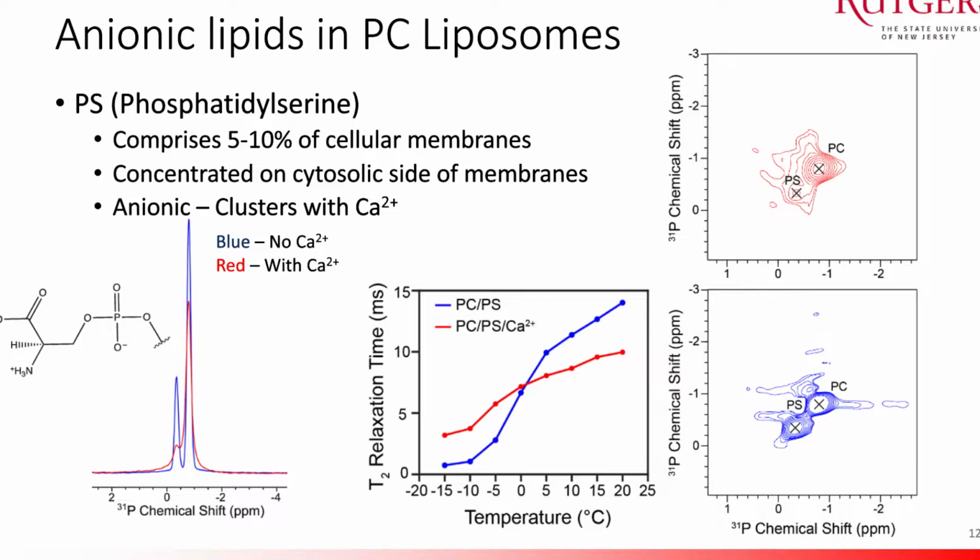Basically the idea here is that when you add phosphatidylserine, you get nice sharp phosphorus signals, but when you add calcium, you start to see clustering of those phosphatidylserines, which causes a broader phase transition, because the single phase transition from disordered to ordered is spread out because of the increased order of those calcium clusters.